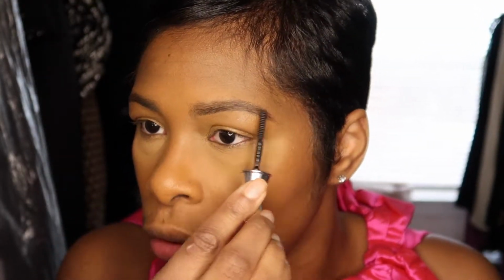I have to keep my eye on Chloe because she'll have my whole place chewed up.